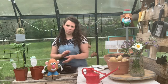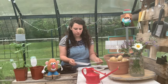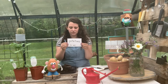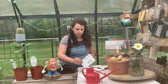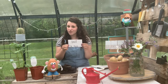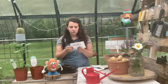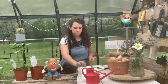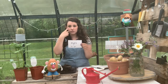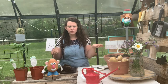Let's talk about a few vocabulary words, okay? Some of them may be familiar to you, some of them are new for this week. How about the first one? Potatoes. In Spanish, they're called las papas. You should know this one, soil. How do you say it in Spanish? That's right, la tierra. Roots. So the potato is actually a root. Roots, los raíces. And the last one, eyes. We all have eyes, right? Where are your eyes? Right here. In Spanish, los ojos. But what do eyes have to do with potatoes?